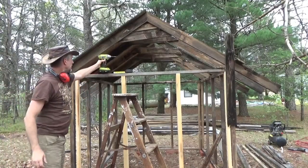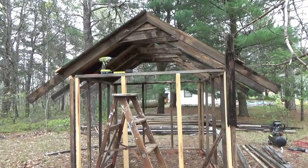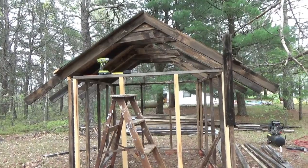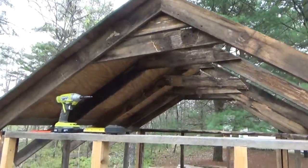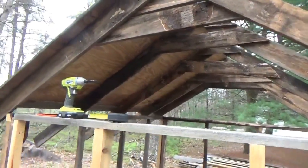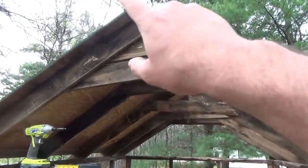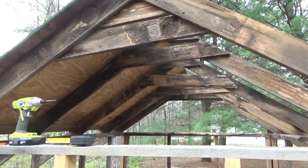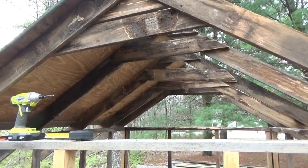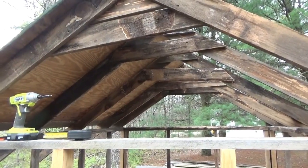Well, there's the beginning of a chicken coop. Looks pretty cool with half the roof on now. Starting to look good. Now later I'm going to go inside and I'm going to reinforce all those with staples when I get my stapler working. And just to stop side to side sway. Well, I don't know if I need it now.